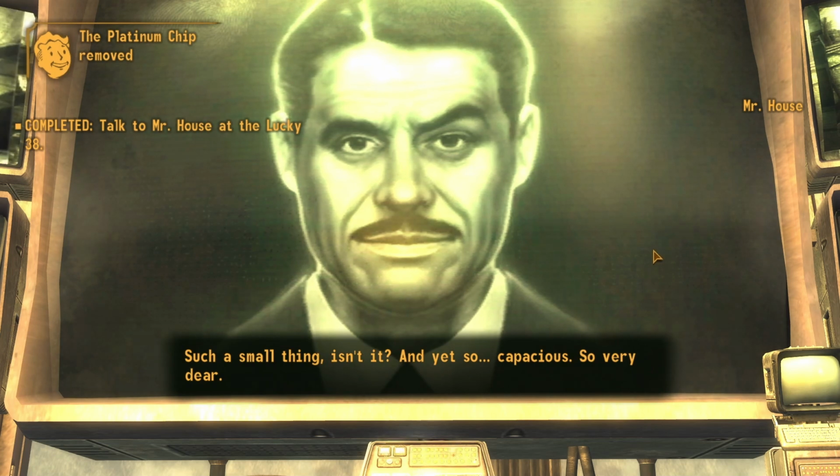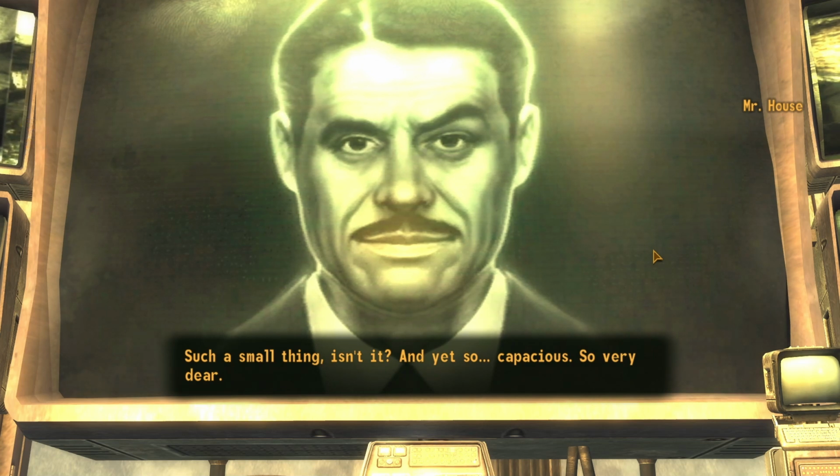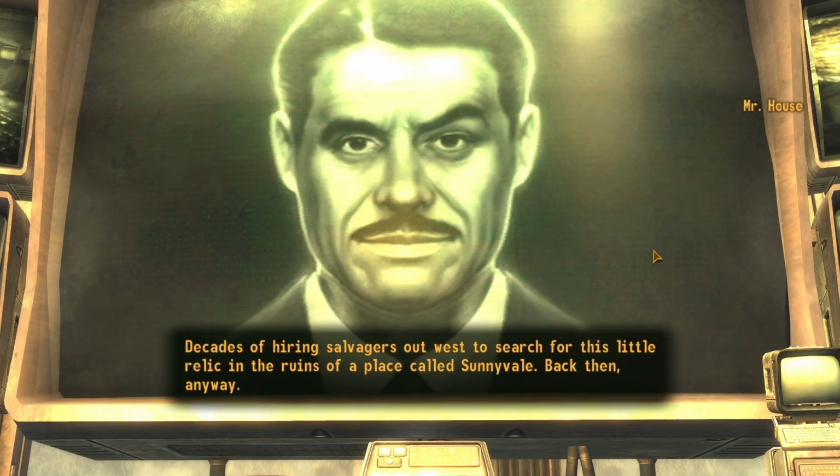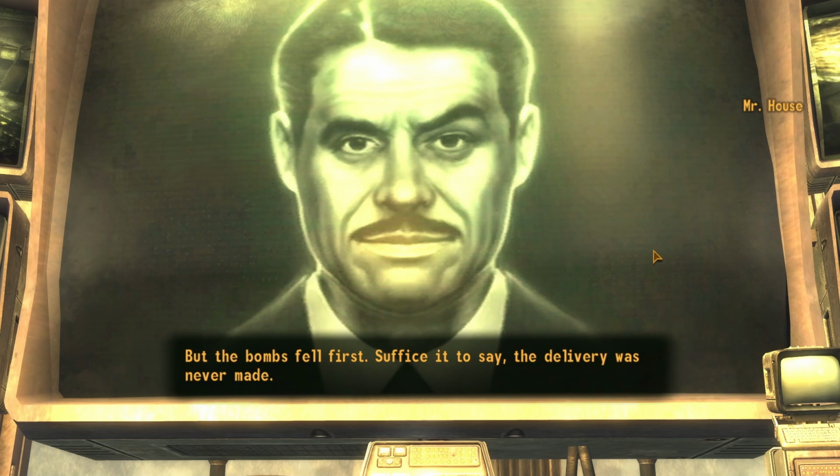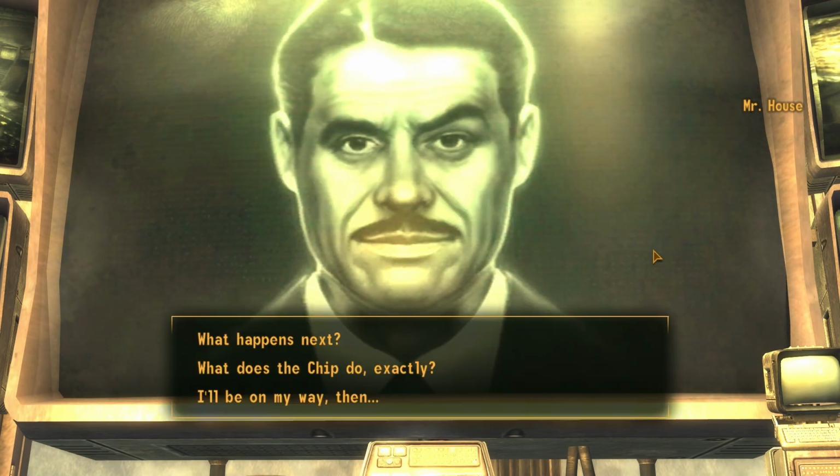Such a small thing, isn't it? And yet so capacious, so very dear. Decades of hiring salvagers out west to search for this little relic in the ruins of a place called Sunnyvale. Back then, anyway. That's where the chip was printed, on October 22nd, 2077. It was to have been hand-delivered to me here at the Lucky 38 the next day. But the bombs fell first.